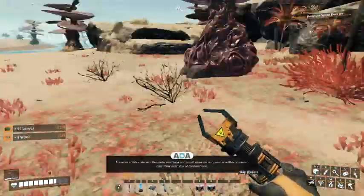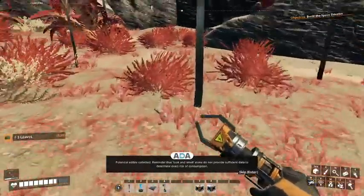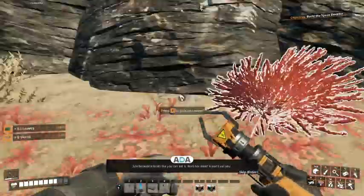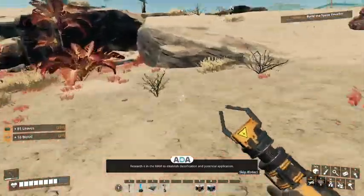Potential edible collected. Reminder that look and smell alone do not provide sufficient data to determine exact risk of consumption. Just because it looks like you can eat it, does not mean it won't eat you. Research it in the MAM to establish classification and potential application.